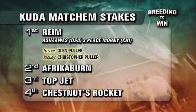Well, number 2 Reem comes through smartly in the Kuda Matcham Stakes, beating home the favourite number 6 Africa Burn. Third going the way of Top Jet, and number 1 Chestnut's Rocket back into that 4th position.